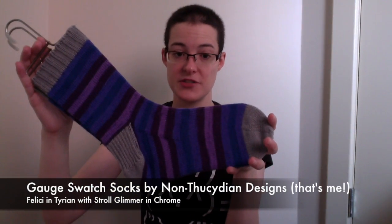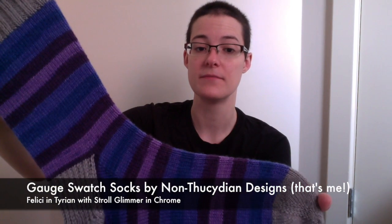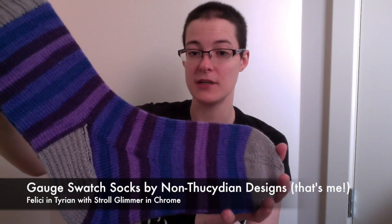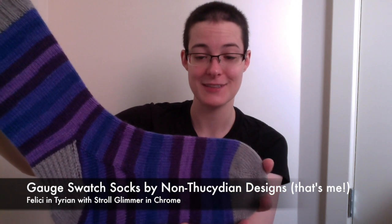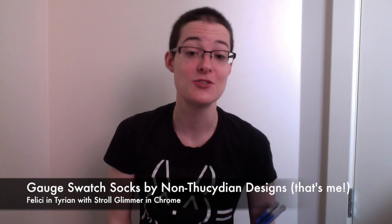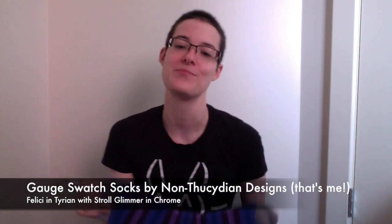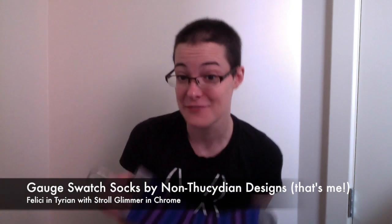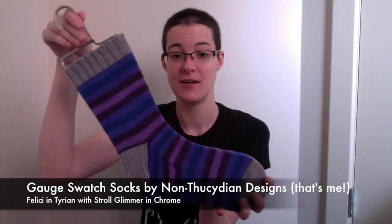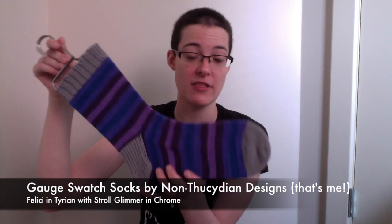So these are my gauge watch socks. They're knit in Knit Picks Felici in Tyrian. And you may recognize them from my shame bucket from last episode, last year. And that's how long it took me to weave in the ends. It's 2 years to weave in the ends on these socks. You can laugh. It's funny. As you can see, I do prefer a longer leg cuff because I live in the frigid Northlands.